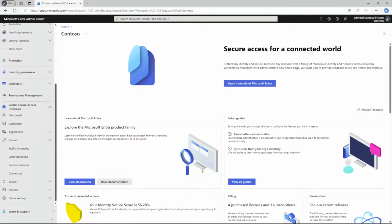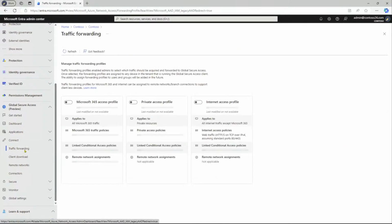applications. So the first thing that I want to highlight is we want to enable private access and internet access in this organization. So to do this, we need to go to our Entra portal and make sure that we've enabled, as you can see in this case, private access and the internet access profile for our organization.